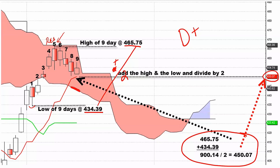All right. Now, if the bottom of the cloud doesn't hold, which is probably not because we've come from below the cloud, our next place is this little green line here, which will act as a little magnet, right? And it'll suck the price down to our next calculation, which is 425.42. So we'd want to short here at 450 and hold it till we get down to 425. That's not too bad of a trade.